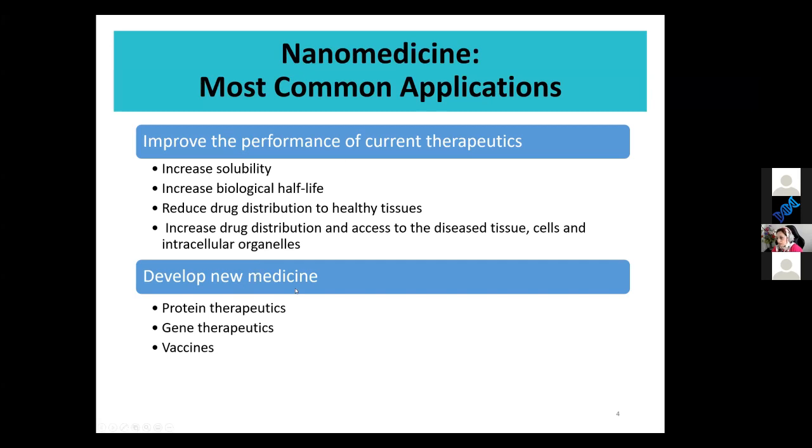Other areas were to develop new medicine from challenging molecules, molecules that have difficulty in their delivery. For example, large molecular weight materials such as protein drugs or gene therapeutics, or for the development of vaccines. So these are the areas that nanomedicine has been covering so far.